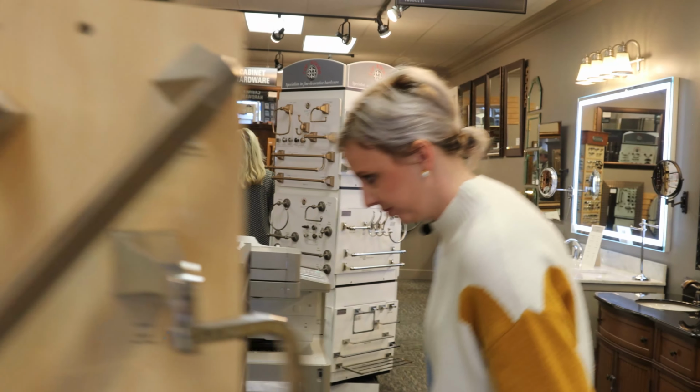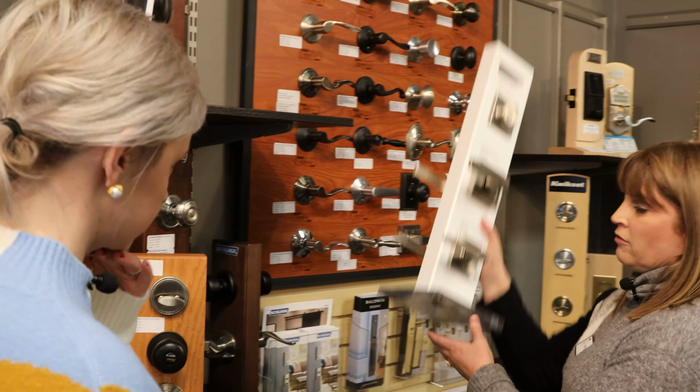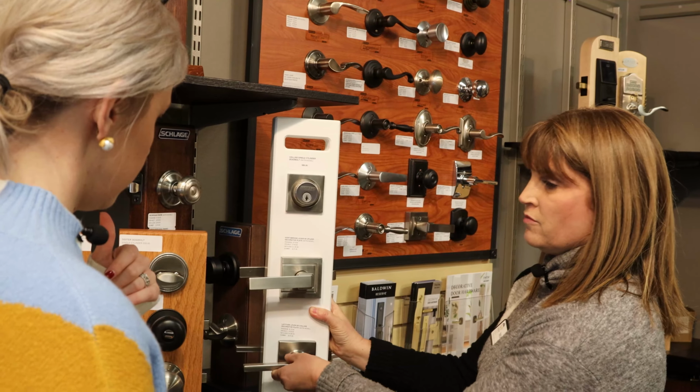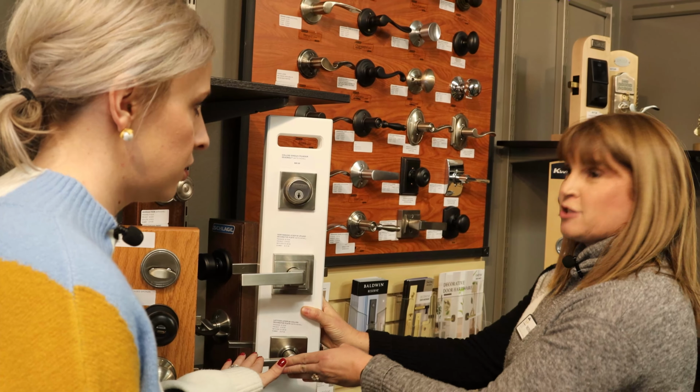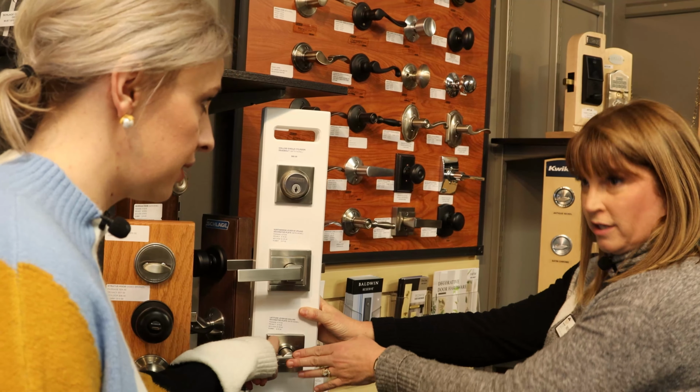So let's talk about those levers first. Great. Because those are going to be best if we're talking about aging in place. What we're really going to look at is doing something like this where we have a lever. Okay, but I don't like this finish. That's correct. We're going to go black. Love it. Okay. So we can get this in black.